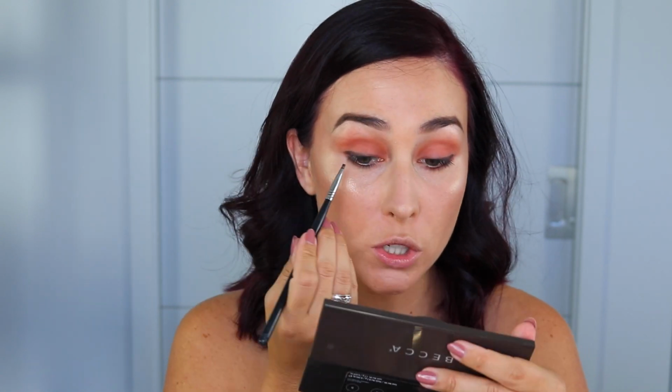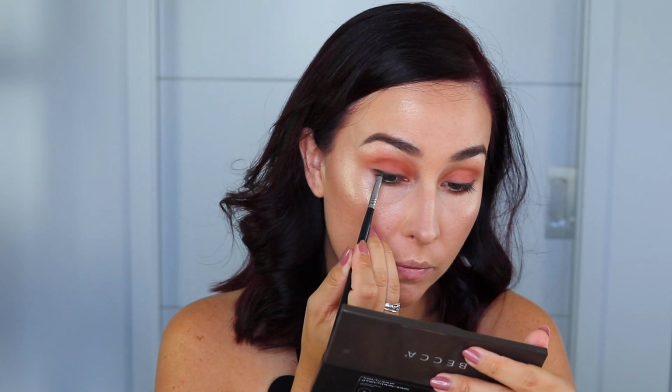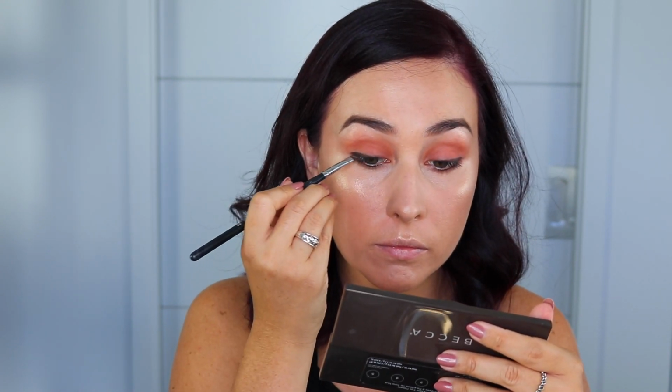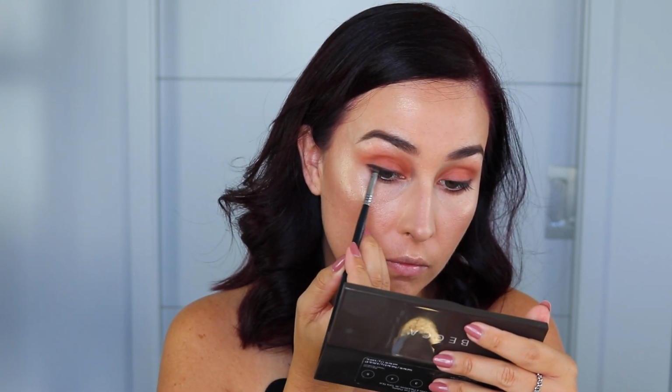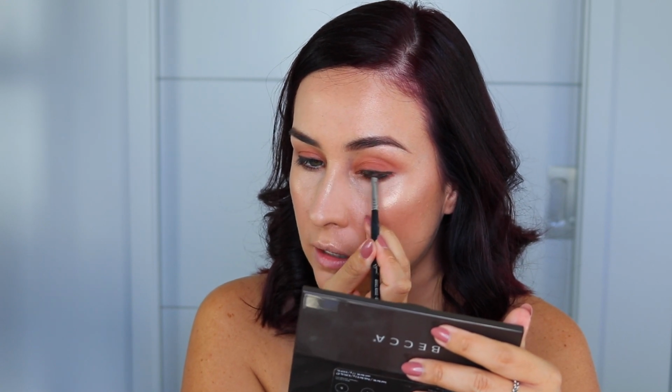And then I'm going to take the same eyeshadow palette and I'm really just taking something with a dark colour in. So I'm taking the same shade I took for my eyebrows on a small angled brush. And I'm just really pushing this over the top. And that just gives you that really smudged effect. It really softens it, but it also sets it, so it will last a lot longer.